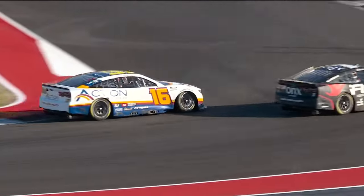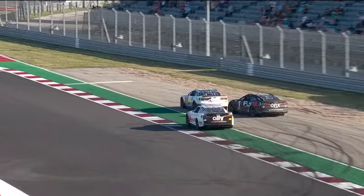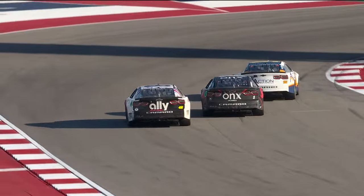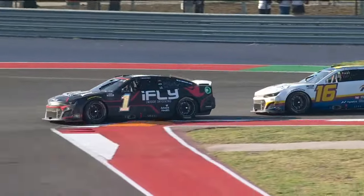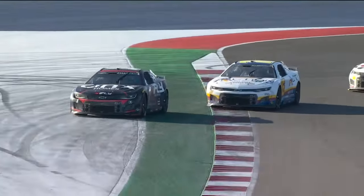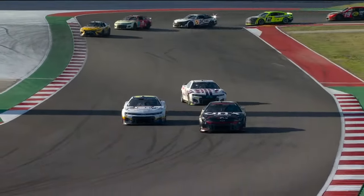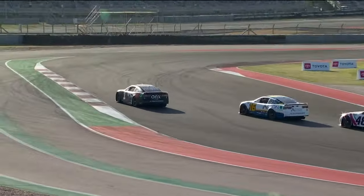He protected, AJ was there, moved him out of the way, as he should have, going for a win like this. But you knew the payback was coming, Tony. Yeah, and then you got Alex Bowman that's snuck in the picture too, that is trying to keep them both honest. He gets into the back of the one car, gets his nose underneath to the right. Then you don't know who's going to make it the rest of the way. Bowman sets up for a big launch off this corner.